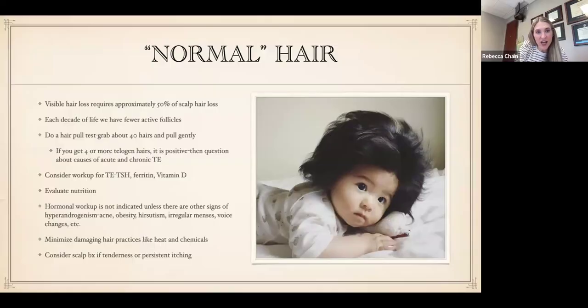So this will be pretty quick. The person who comes in with a normal head of hair, right? Dr. Kessenbaum at KU pounded this into us all the time: in order for us to visibly see hair loss, it requires 50% of your scalp hair to be gone. So if the patient says they're losing hair, believe them.